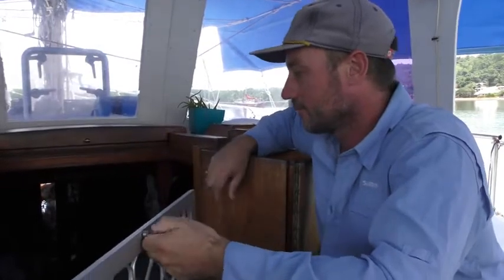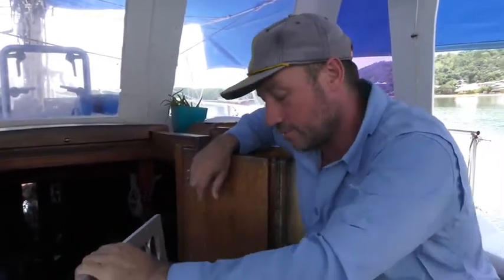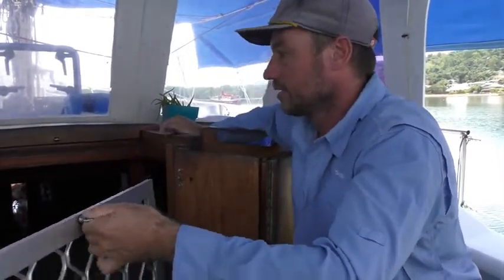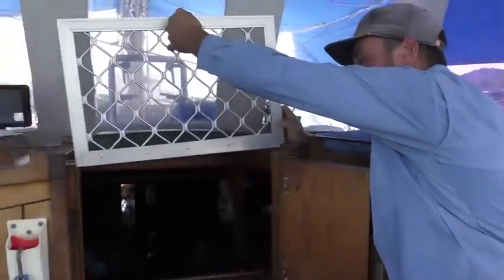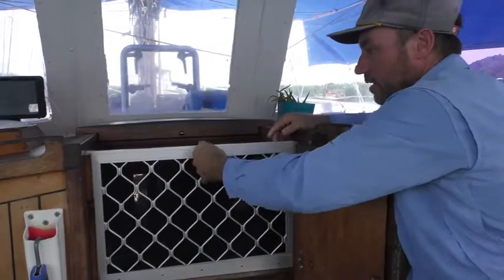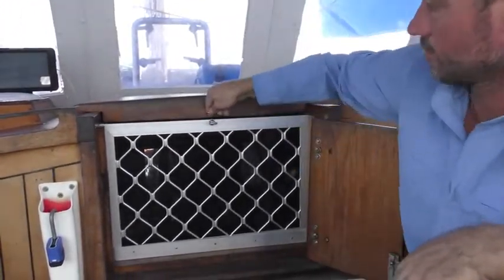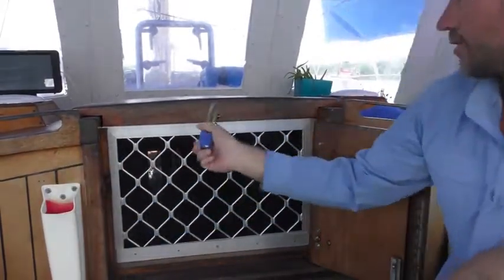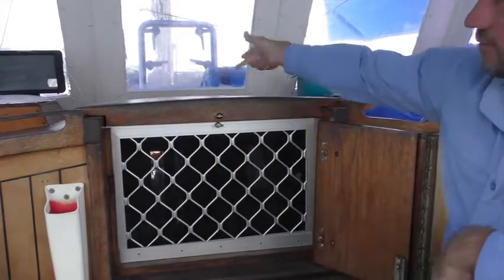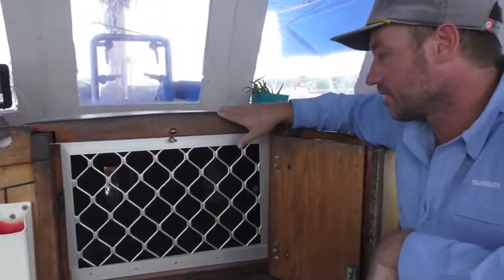cans. A little bit of security and fly screen for the mosquitoes, which we haven't encountered any mosquito issues yet. But it's there if we need it. So this can be used as two things. Overnight, just for safety, security-wise, we can either lock this from the outside if we go ashore, or from the inside we've got another two bolts that go through and we can lock it up, so overnight we don't have to wake up with someone in our face.